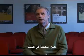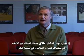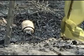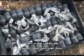The problem is the volume. These can be delivered in the hundreds and hundreds of thousands in a few hours, in millions in a few days. And these numbers, combined with the fact that from 10 to 40% simply don't explode, create a huge problem of contamination and a huge threat to civilian populations.